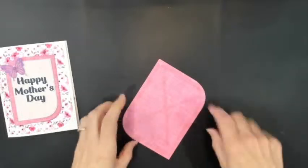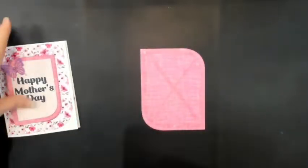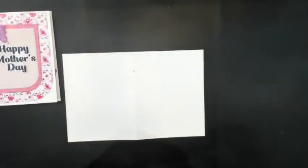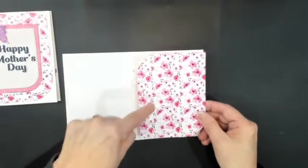So the reason we're using so much adhesive is because we are going to end up die cutting a hole in the middle of this, so I need to make sure that it fits.